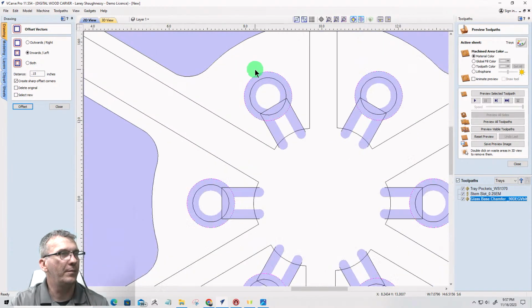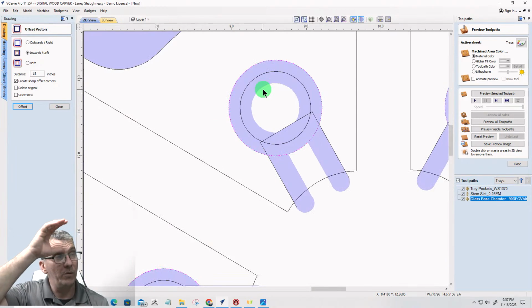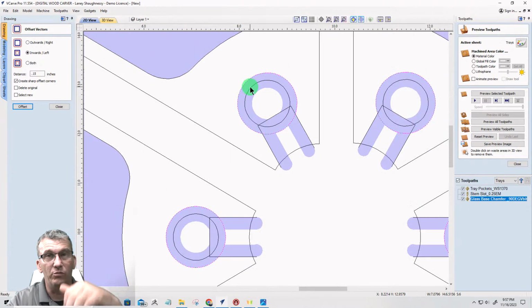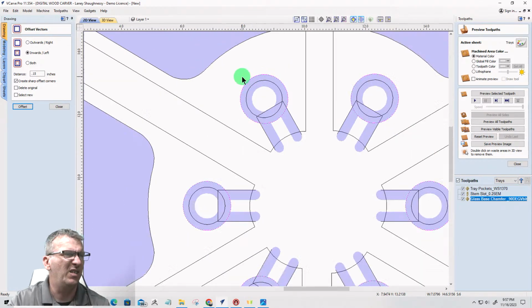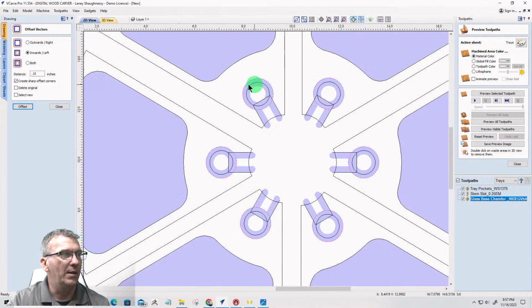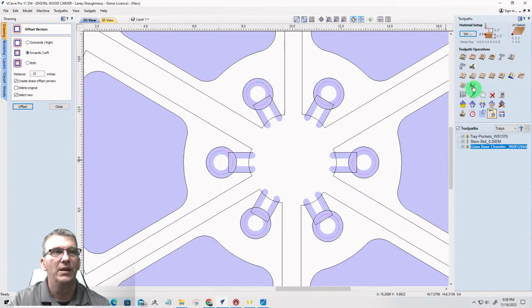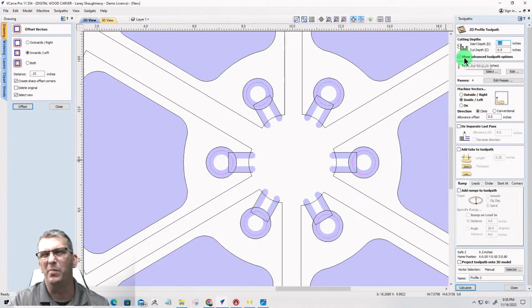Okay, 0.15. And that is going to be our through cut. Let me do that again. I just want to hit select new, that way when it selects them, I can go right into the toolpath. So that's going to be a profile cut. I'm not going to pocket it out, I'm just going to profile cut it.